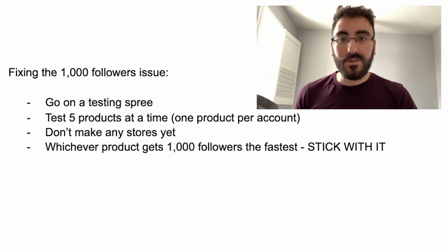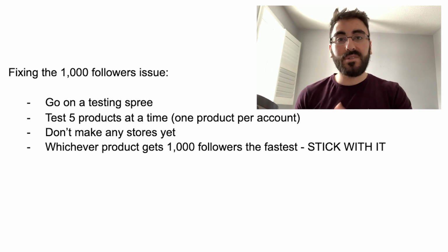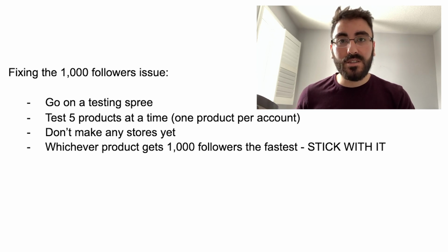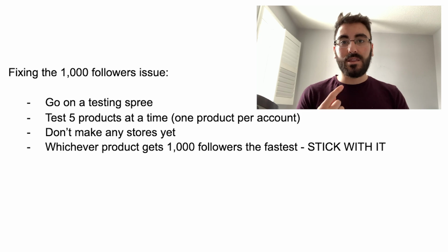But before we start, one little tip. A lot of people were asking, how am I supposed to be getting 1,000 followers? And because I can't have the link in bio, how am I supposed to be selling? My new take on this is basically this: go on a testing spree. Try to be testing a bunch of products all at once. Don't make the store, just have a bunch of accounts for different products and keep testing products. Test 5 products at one time before you make the store. The product that hits 1,000 followers the fastest is the product that you should be sticking with. That's the one that you can add the link in bio for.